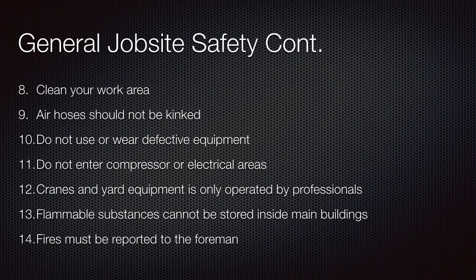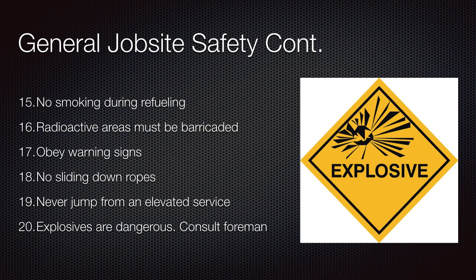Flammable substances, including paints, cannot be stored inside the main buildings except as authorized. Thinners that we use for pipes or parts cleaning should be issued in quantities not exceeding 1 gallon in an approved container and should be used in a well-ventilated area to prevent buildup of explosive or toxic fumes. And then never smoke or have open fires during refueling, because igniters need to be turned off so that we prevent explosions.